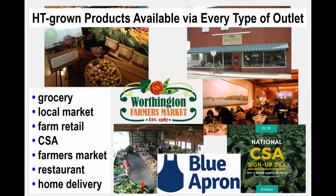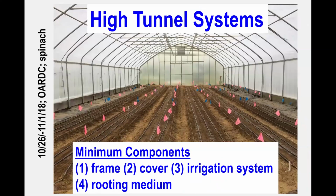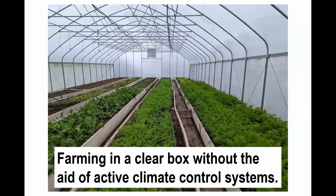If you're following this or you're involved in it, you're probably already well aware that high tunnel grown crops are available to nearly anyone at some level in any of these types of outlets. The four major components of any high tunnel system are listed here. You obviously have a frame, a cover, a very important irrigation system, and then of course the rooting medium. It's almost like farming in a clear box without the aid of active climate control systems. Usually we do see some incorporation of active climate control in a high tunnel system, but it's still, I think, the norm to have no active climate control.